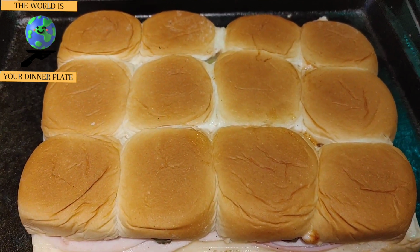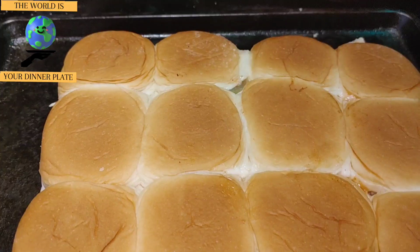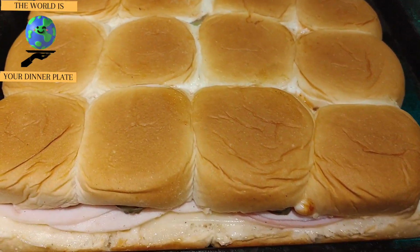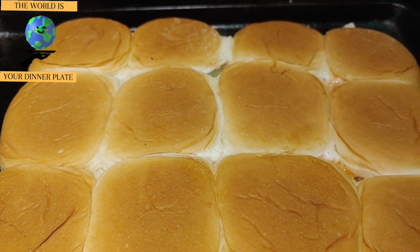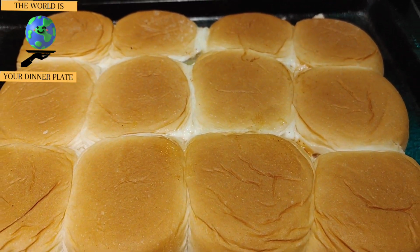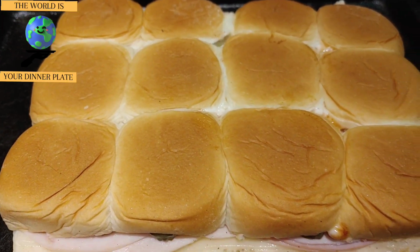Here they are, fresh off the grill. I know they don't look very different because I think I could have done a better job of grilling them, or a different way of grilling them. But that's what they look like. They got all smushed, the cheese is all melted, it all looks so yummy and scrumptious. So now it is time for me to get it on the plate and let's do a taste test.